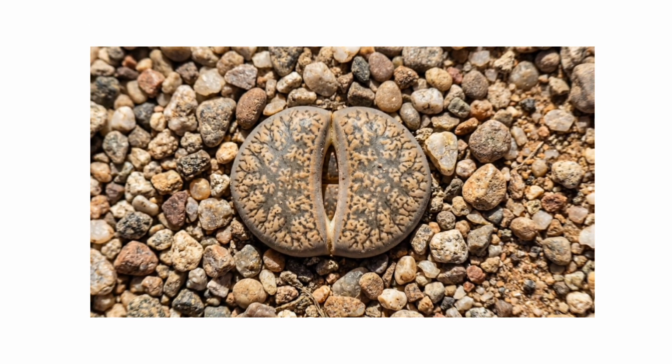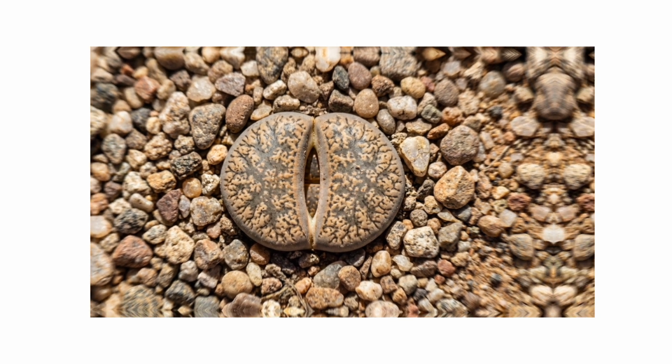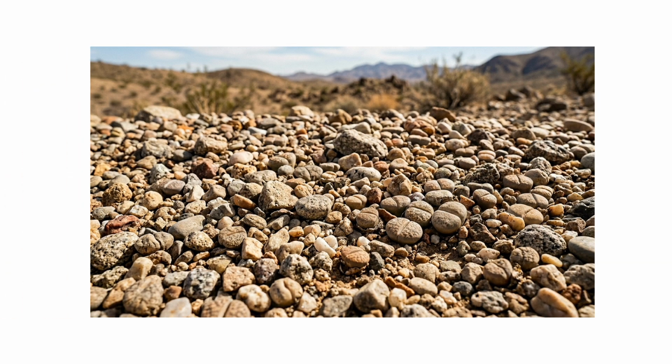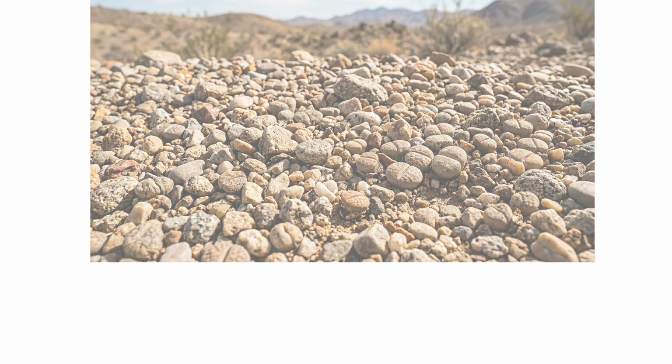From above, a lithops looks like a small rounded pebble split down the middle. This disguise is so effective that even experienced botanists have knelt on lithops while examining the ground around them without realizing the stones were alive.